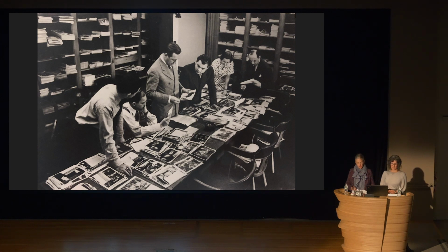But our question to ourselves was, how do you build an exhibition and create a scholarly book when you don't know what's out there and what exists?